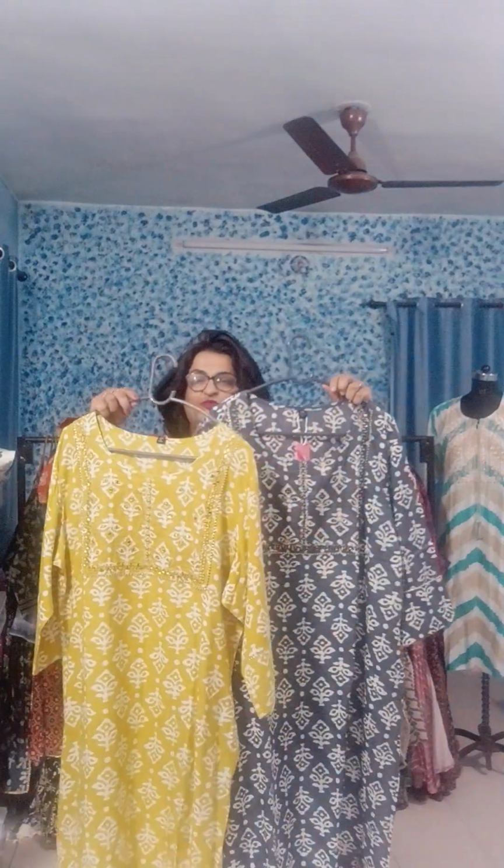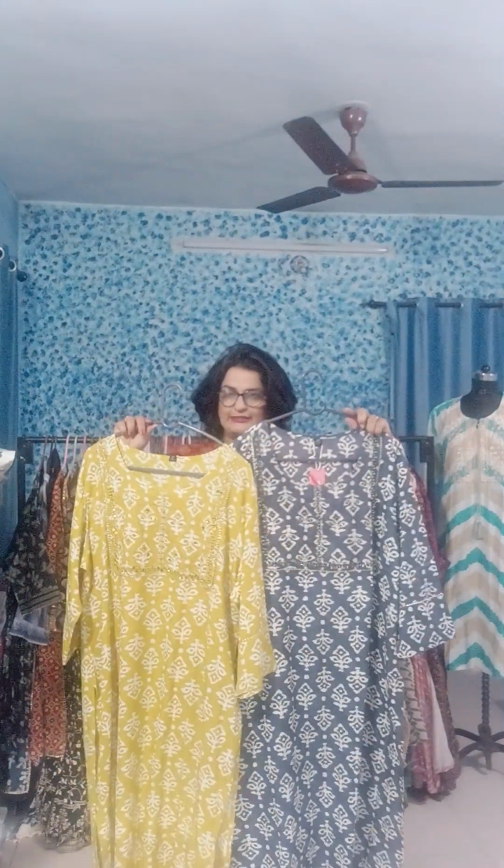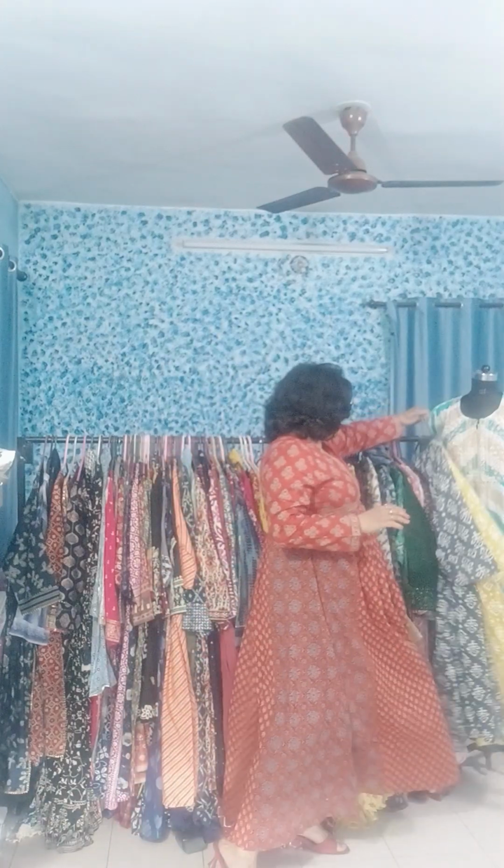47 is ki length rehti hai. 47 is the length. This is how your back will look like. 48, 50, 52 teen sizes hai. And 1100 is the costing and free shipping. I repeat, 1100 and free shipping.